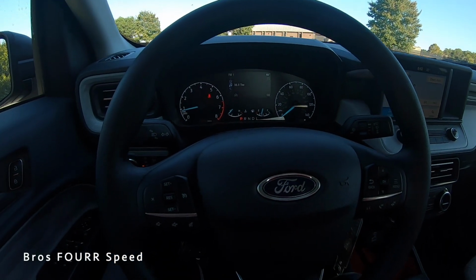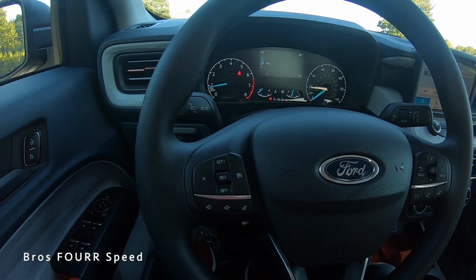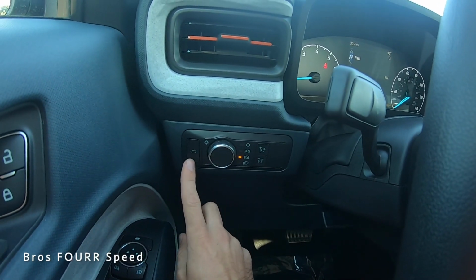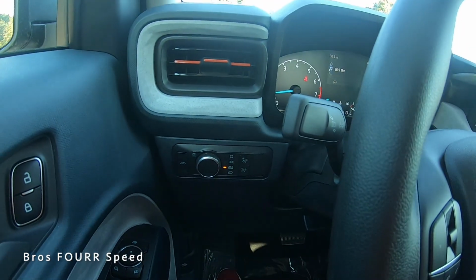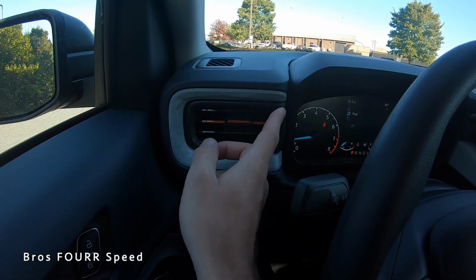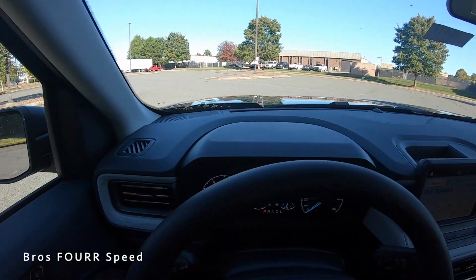And then over on the left side of the steering wheel, you'll see all the cruise control settings as well as volume and muting for the radio. Over on the left side, you'll see all the headlight controls as well as the cargo bed light. We also have some dimmer switches for the gauges. You'll see a hint of that orange right in the center of the air vent and a really cool pattern surrounding the trim on it. Just gives it a very clean look.